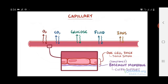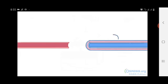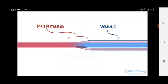Water-soluble substances, like ions, cross the capillary wall through either water-filled spaces, called clefts, between the endothelial cells, or through large pores in the walls of fenestrated capillaries. Meanwhile, lipid or fat-soluble molecules like oxygen and carbon dioxide can dissolve and then diffuse across the endothelial cell membranes. On the other end of the capillary bed, there's a venule, and the arteriole and venule are usually directly connected by a vessel called the metarteriole.